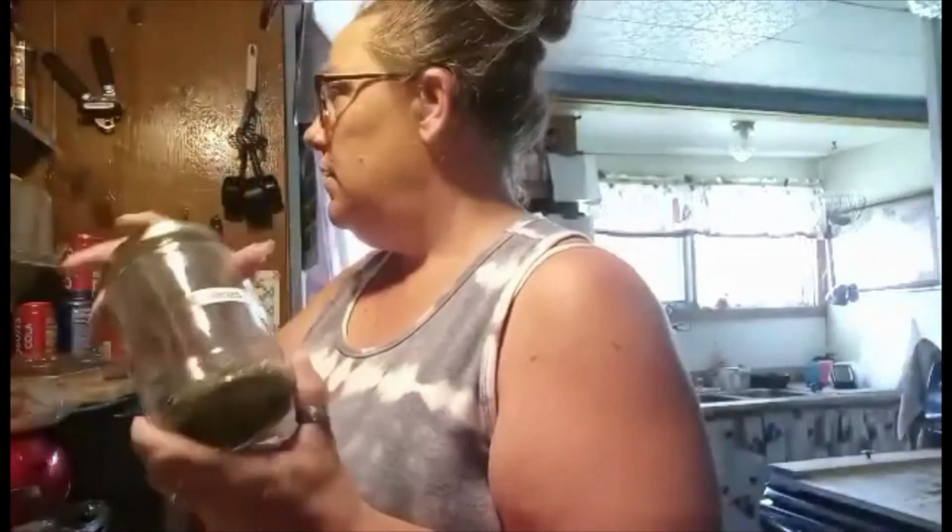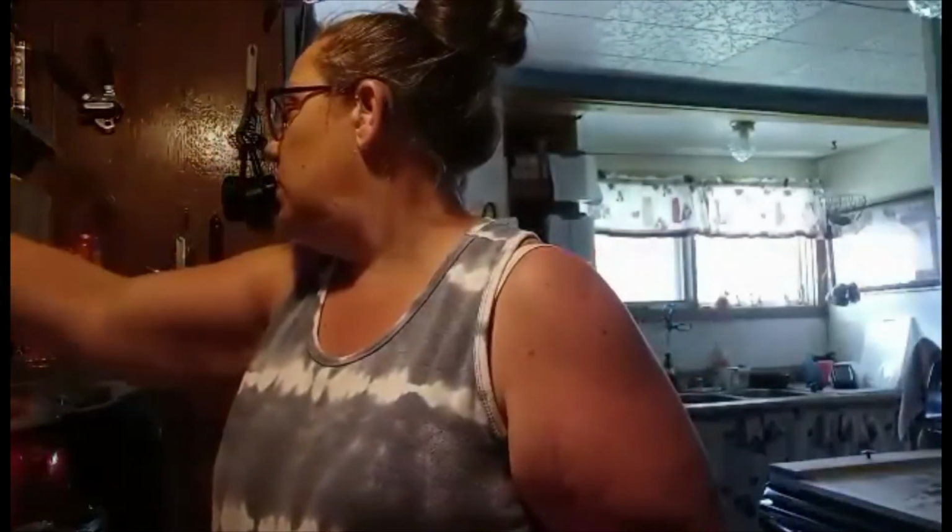I've already got some chives in a jar. We're just going to fill that up a little bit more. And then my rosemary, got some already of that in there, but we're going to add to it. And then our thyme is getting low too, so we can add to that.